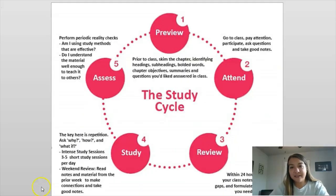All right, so we're back to our study cycle, and we're going to talk about our last step, which is step five, which is assessing our learning. This is extremely similar to what I mentioned during review. It's performing reality checks while you are going through this. Oftentimes, it's easy to trick ourselves into thinking we understand the material because we've looked at it so often, or looked at it frequently on a daily basis. However, it's also important to make sure that we are regularly monitoring if we actually understand what we're looking at or reading about or studying.